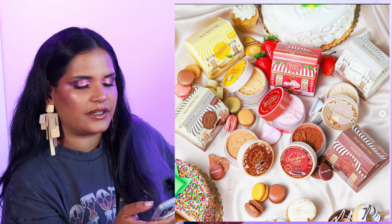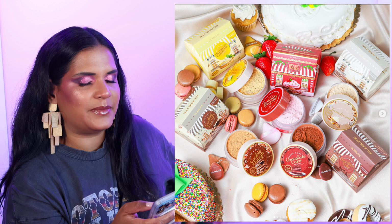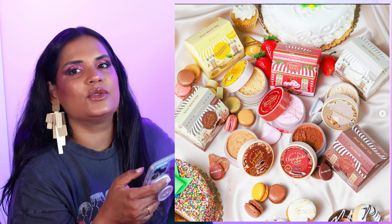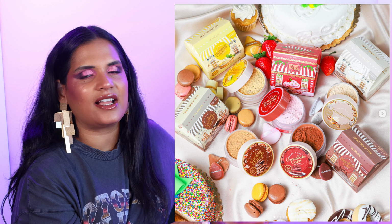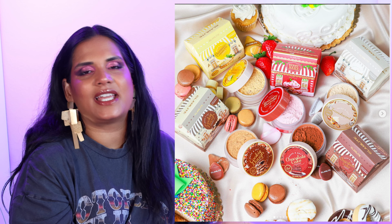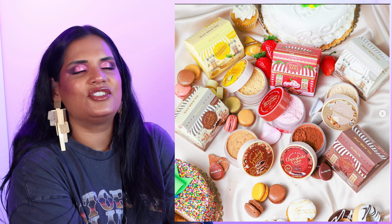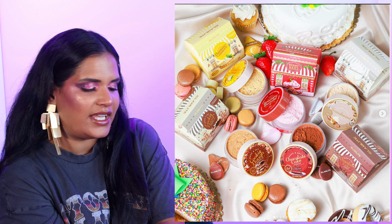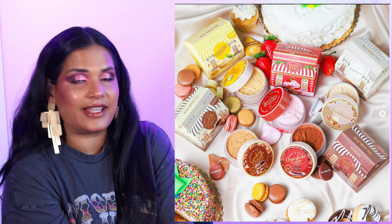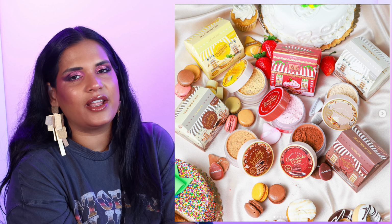It's a loose powder for baking and setting your makeup. I think this is so fun because we've seen Glamlite do so many limited edition collections, and it's always like eyeshadow palettes, a setting spray, some lashes, a gloss, a scrub, just a lot of things that are not permanent to their line. So hopefully this setting powder collection is going to be a part of their permanent line for a long time.